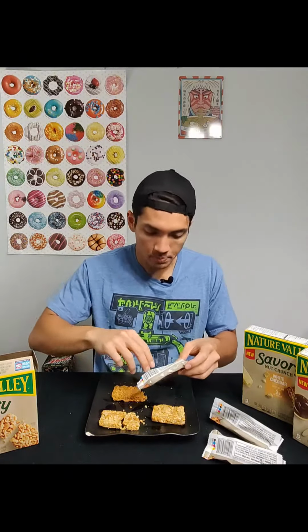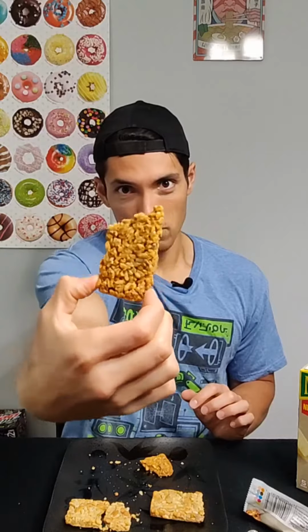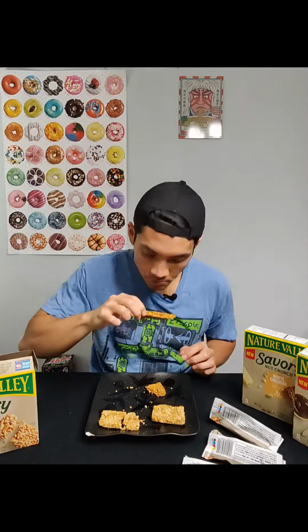So let's go through our third flavor here, Smoky BBQ. I'm very curious as if this one will be better than the bagel one, or if it will just not have enough barbecue flavor. So let's find out. Alright, so this one broke a little bit, but there is the Smoky BBQ. Has a pretty good barbecue smell. It smells just like almost like a barbecue potato chip, so.